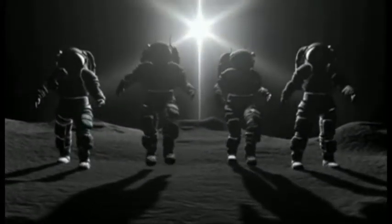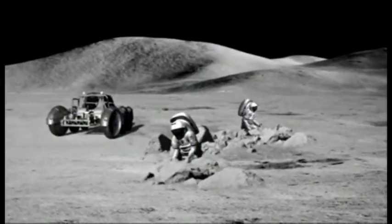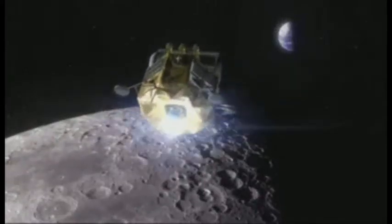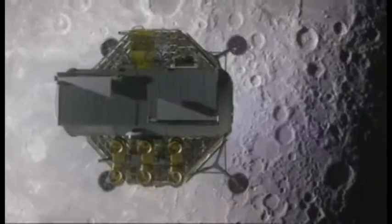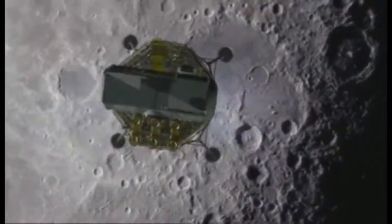With the Altair lunar lander, we can set a crew of 4 down anywhere on the surface of the moon and sustain them for 7 days, whether it's to deploy a telescope or perform a geologic expedition. There's another configuration, another variant, if you will, of the Altair lunar lander, and that's called a cargo lander.